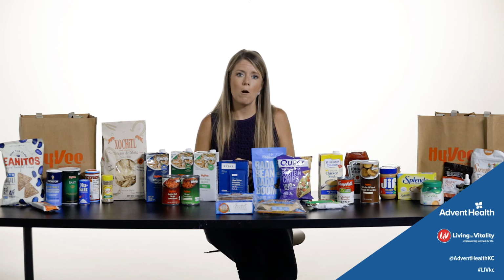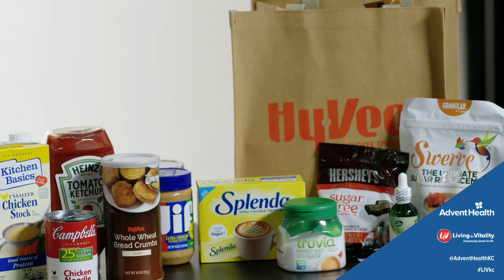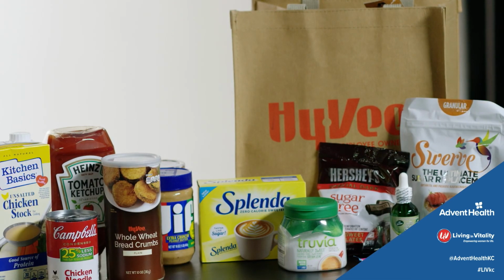It is a sugar alcohol option. I like that one personally for things like if I need a brown sugar substitute or a powdered sugar substitute. They have both of those options.